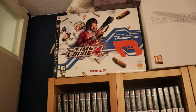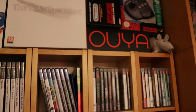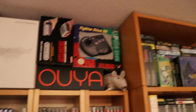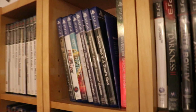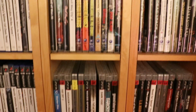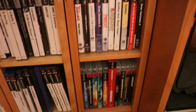So here we have the Time Crisis G-Con light gun, which actually works on LCD TVs, which is quite cool. 2 NES Pi cases, The Last Guardian Special Edition, 2 of these classic mini systems, an Ouya box, fighter stick, stuffed mice, my PlayStation 3. Oh, my PlayStation 4 collection, which is actually this. There's a bit of a glimmer, shimmer on the cover. So, in my PlayStation 3 collection, which is not as extensive as my PlayStation 2 collection, but it is actually quite extensive. I've got quite a few games.